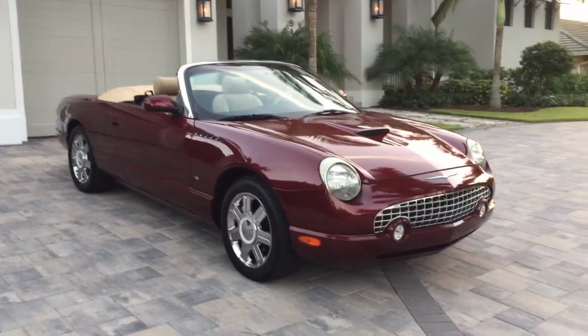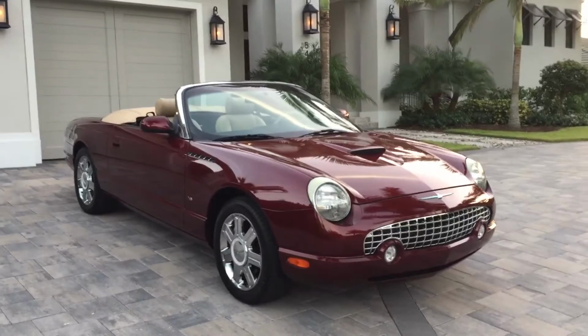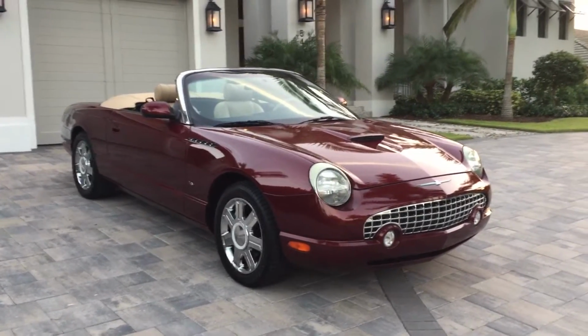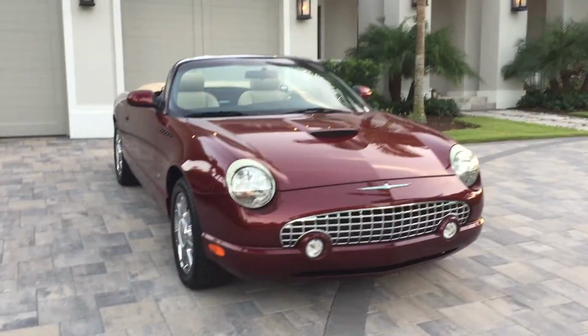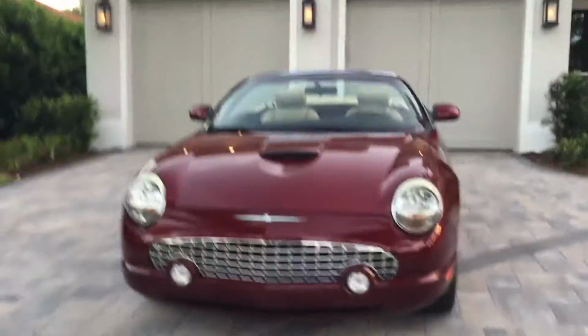This is a one owner car, just turned 30,000 miles. It's got all the books, the keys, the window sticker, the pamphlets. This is a very collectible car. And in truth, it is thought to be one of the cars that's around now that's going to be much more collectible in the future.